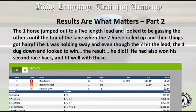As you see here, the number 7 horse was the odds-on favorite at 3 to 5, and the number 1 was at 16 to 1. As Ari says, without the knowledge concerning body language, he never would have made this win bet. He would have had another loss. By the way, this $34 winner was the 4th race at Emerald Downs on Sunday the 21st of May, 2017.